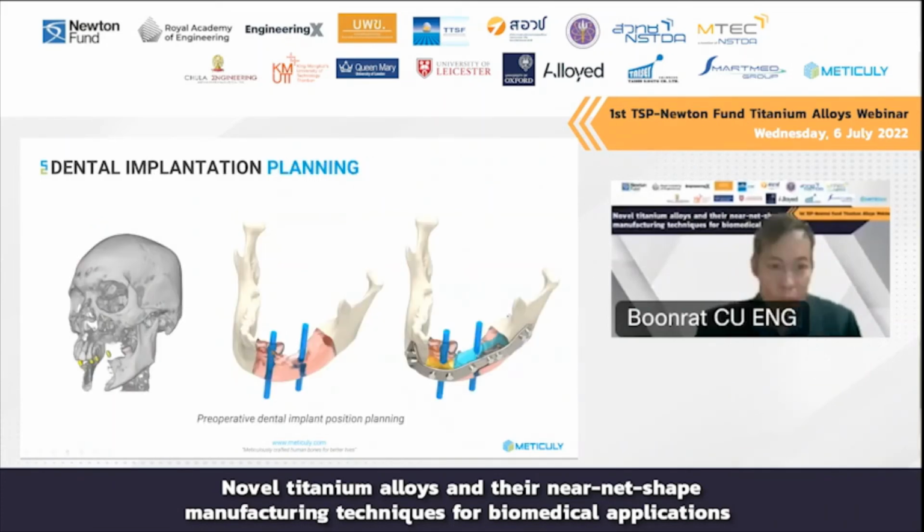So as you see here, the red area has to be dissected. The blue is to indicate the direction of the dental implants. We could plan that ahead of time. And as you see here, the mandible goes around, and the blue and the yellow bones here are from the fibula. And we have to design so that the dental implant is directly in the middle, and the two screws coming from the bone plate here would miss them.